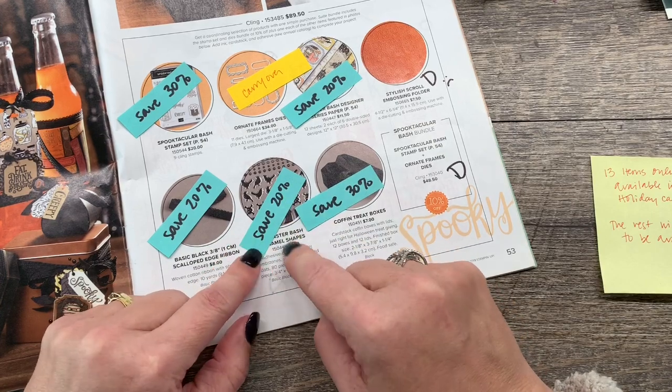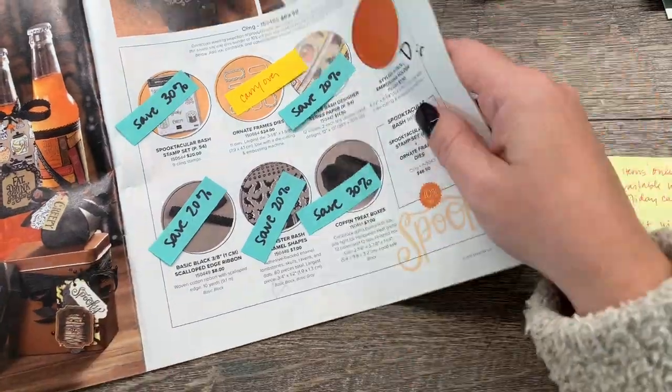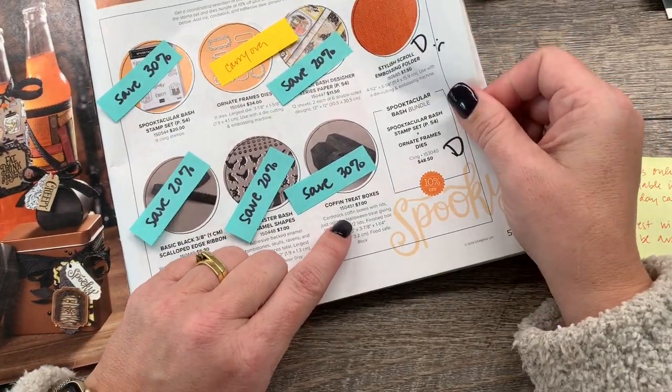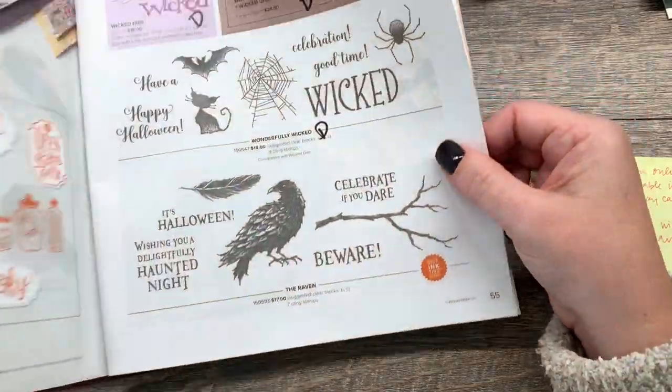The Monster Bash enamel shapes are discounted, as are the coffin tree boxes. If you've ever thought about making this cool wreath, you should just get all those boxes at a discount. I think you need two packages of them to make the wreath. So that's a great deal. 30% off. I'd go for it.